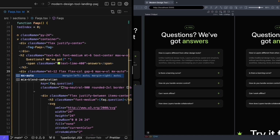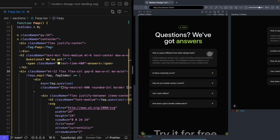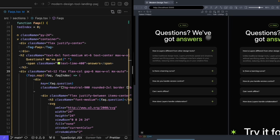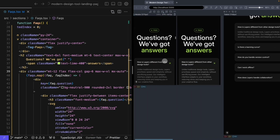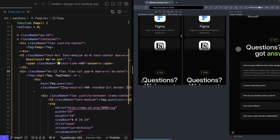I don't think anything else changed here, so let's double check this by pulling our reference image over once again, and it looks like we're once again right on the money. Now, we didn't change anything that would have affected our mobile view, I don't think, but let me go back real quick and just double check, and it doesn't look like it. So we'll continue on to our desktop view.